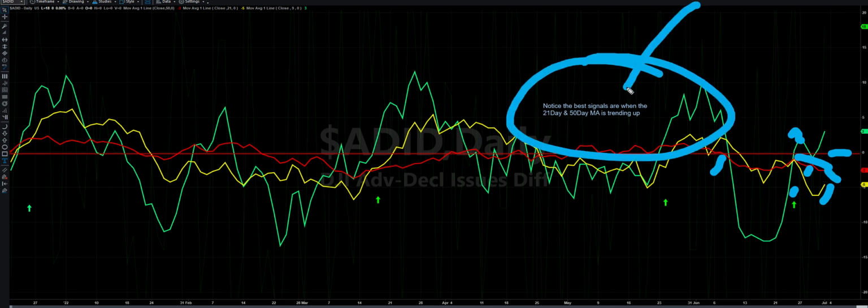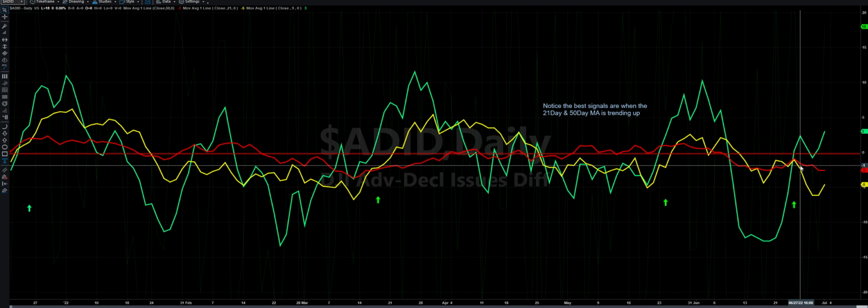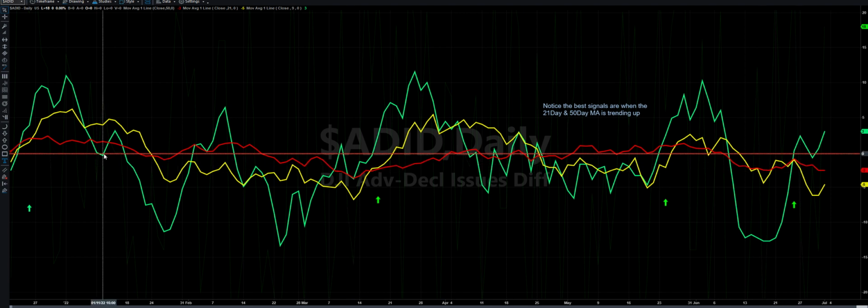I wrote a note here, told you a long time ago: the best signals are when the 21-day and the 50-day are trending up, the yellow and the red trending up, when this green line is above zero. Now, it's very interesting that this green line is holding up the way it is, above zero. Okay, we got the green arrow last week when we got our follow-through day. But the follow-through day looks like it's going to fail. It has a 70, 80, 90% chance of failing, whatever you want to call it. The most recent data says a 90% chance of failing now when looking at this bear market.